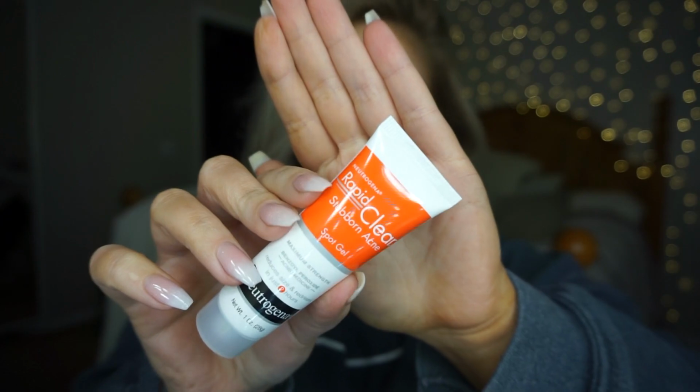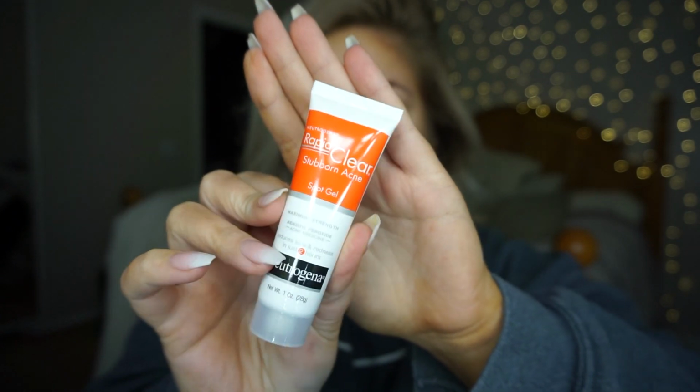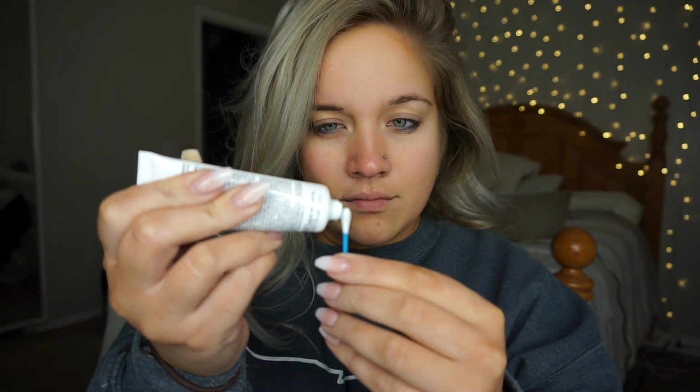If I do have any breakouts or problem areas, I will take this Rapid Clear by Neutrogena. It is like an acne spot treatment. So I'll just take the tiniest bit on a Q-tip and then rub that in on wherever my blemish or problem area is.